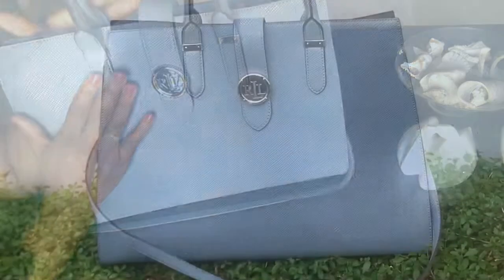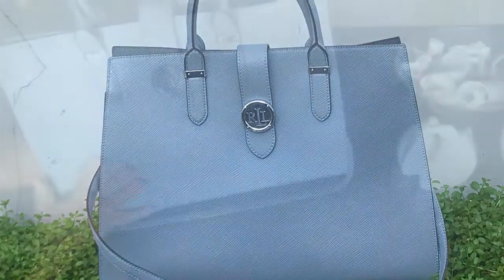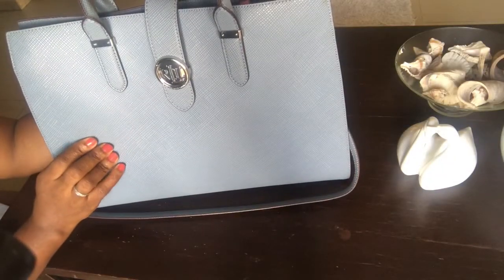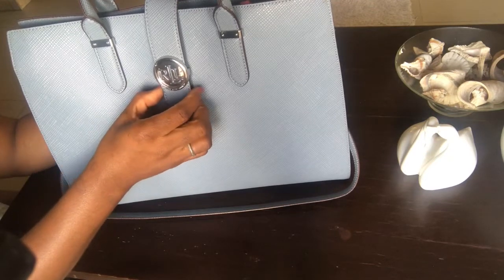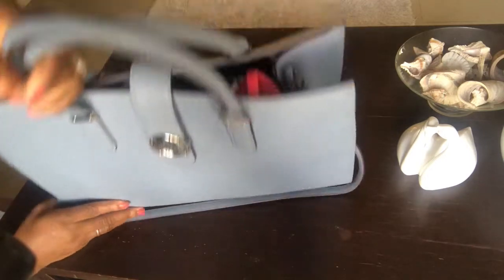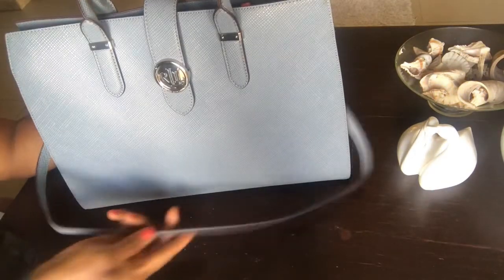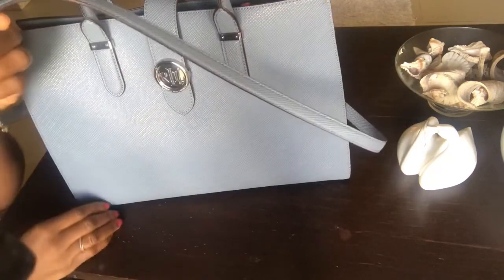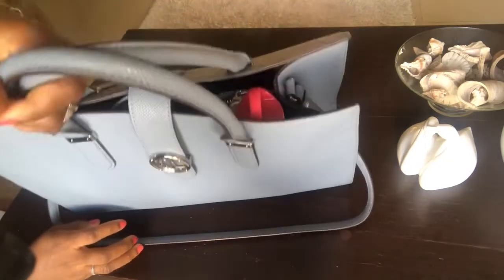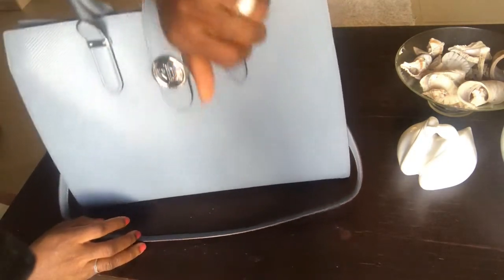This is my work bag, the one I used this past week. This is a Ralph Lauren bag. You can see already that it's a heavy bag. It has a big handle which you can use as crossbody if you want. You also have the upper handle which you can use this way if you wish.